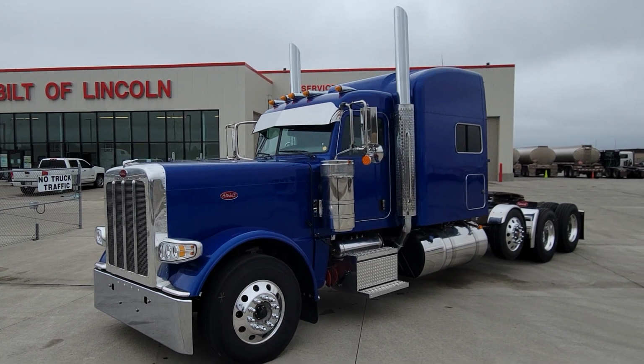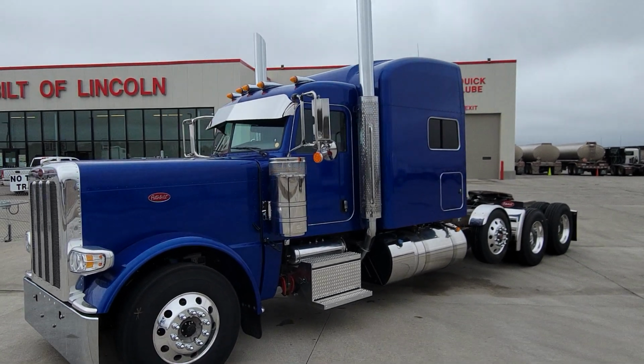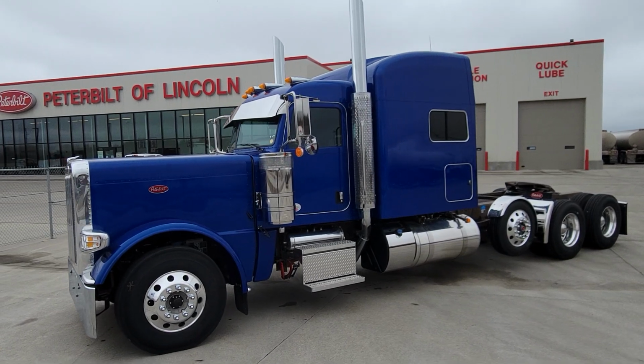Well, a quick walk around of another 78-inch stand-up we just got here for stock in Peterbilt, Lincoln.